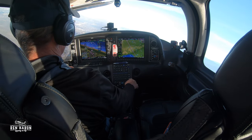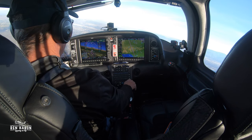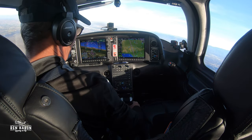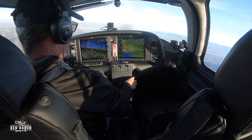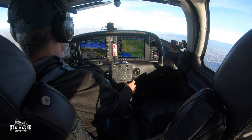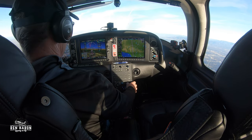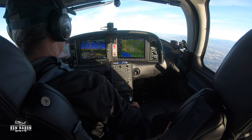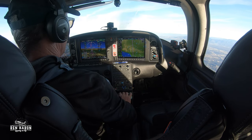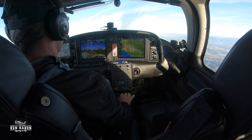Climb and maintain 7,000. 7,000, 85 Trot. Okay, we're going to go 7,000 now. To get us there, I'm just going to go flight level change. We're going to pull it back to 125-ish, which is plenty. And we're going to give it some mixture and some power. Mixture, full power, and we'll just get it done.